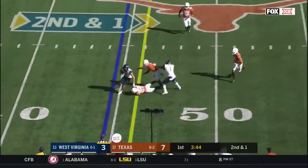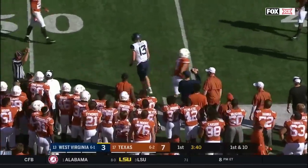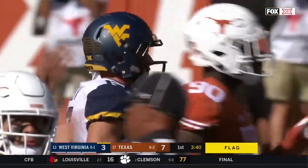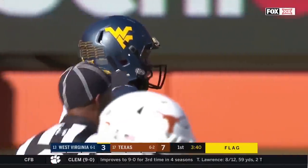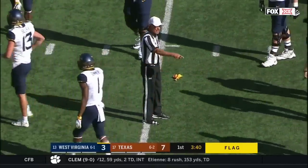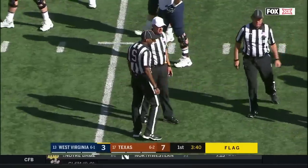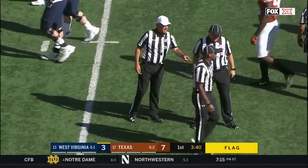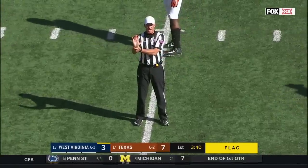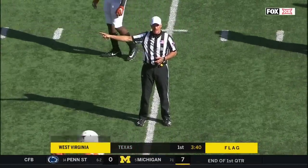Quick strike, David Sills. First down, Mountaineers. But there is a flag as Caden Stearns with the hit. I think they're going to get a block in the back on West Virginia on the outside. That might have been TJ Simmons, who was the outside receiver out there with David Sills, and he was trying to get a block as Sills was trying to get on the outside. Illegal block in the back. Offense number 1. 10-yard penalty from the spot of the foul.